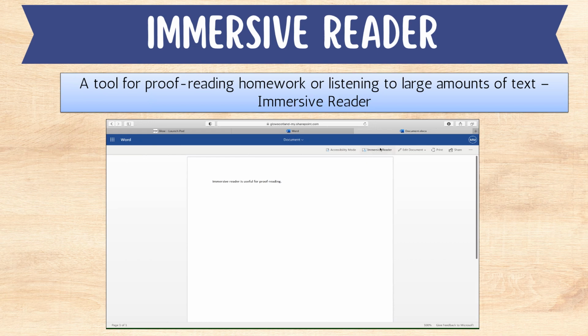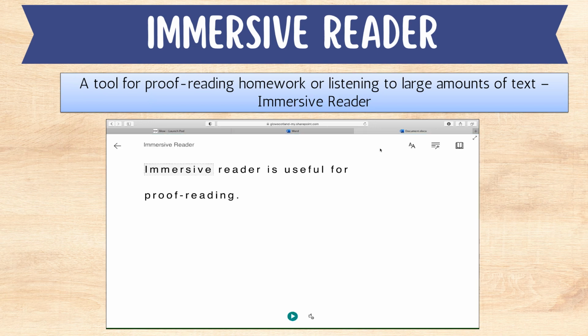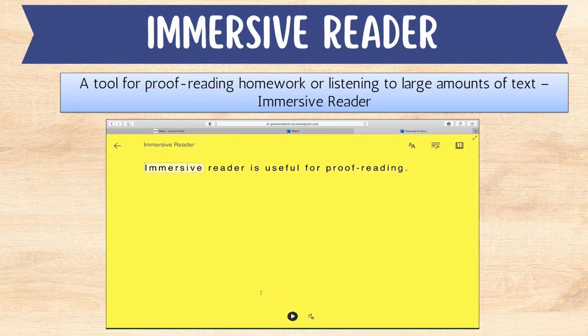and then they can click on Immersive Reader at the top, and it will read whatever they've written back to them to check for spelling and grammar errors. Immersive Reader is useful for proofreading. They can also click this option up here for grammar options and choose to highlight nouns, verbs, etc. if that's something that would be useful for them too.